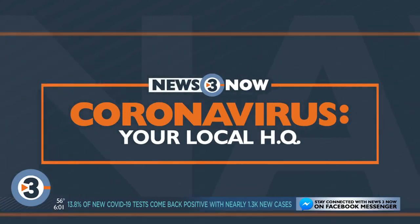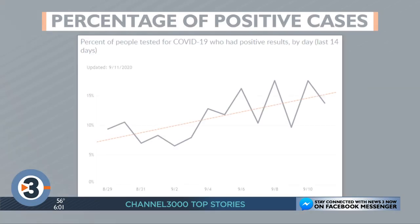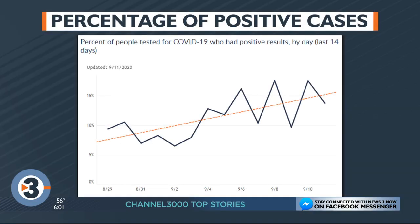All right, getting a look at our coronavirus headlines. 3 more people have died in Wisconsin, and an additional 41 hospitalized as we continue to see these high numbers. Nearly 1,400 were reported over the past 24 hours, 285 of those connected to UW-Madison. Of the nearly 10,000 tests conducted in the past day, 13.8% came back positive, a little above the 7-day average, which is 13.6%.